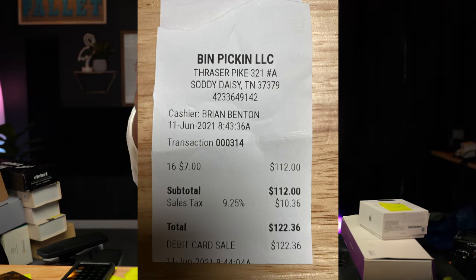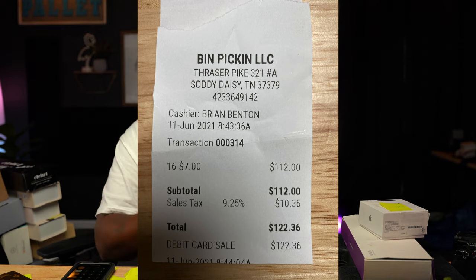Okay, so let's recap real quick where we're at, because I don't think I showed it at the beginning, but I'll put it in the beginning now that I know that I didn't say it at the beginning. But at the bin store, I got a total of 16 items. Actually, I got 17 items. I found the coin, so I got one item for free. So I got a total of 17 items for a total of $122.36. You probably won't be able to read that, but I'm going to put it on the screen anyway. So I put in a close-up of it.